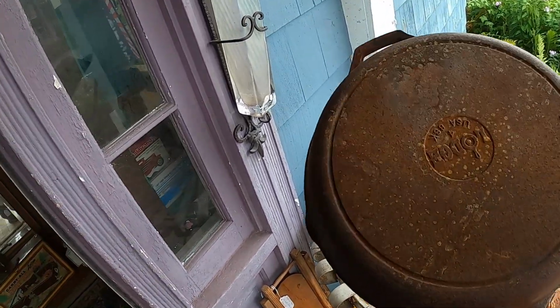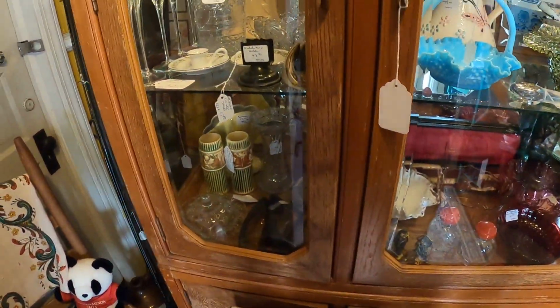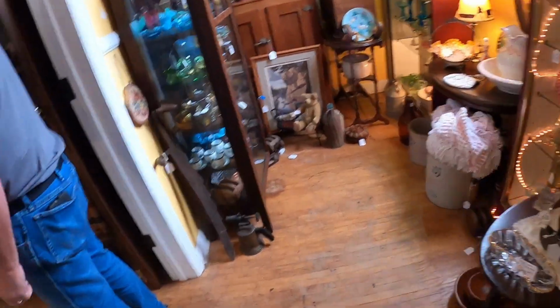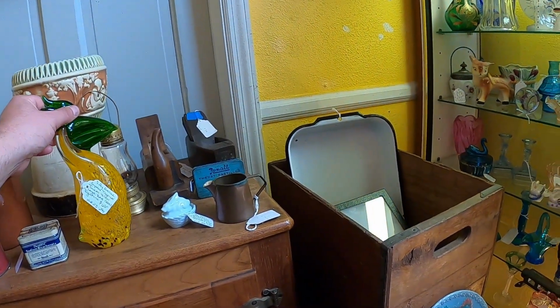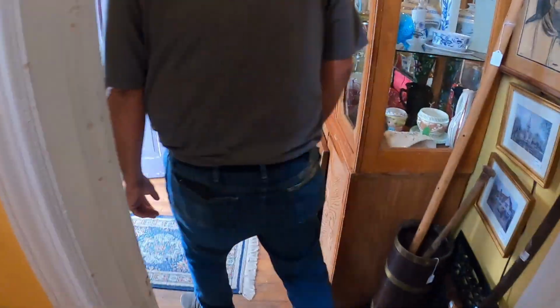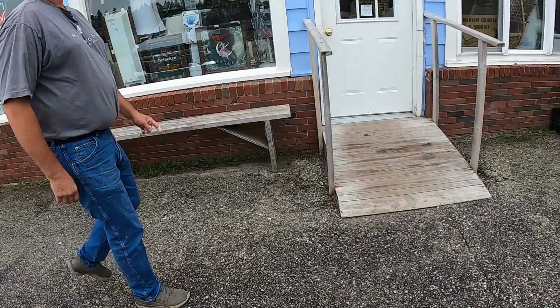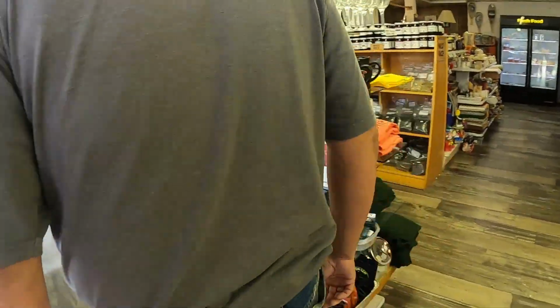It's a Lodge cast iron. Not terribly expensive. Well, we're in a thrift store. Gonna see what they got. That's pretty cool. We gotta go somewhere else. This is out of budget. Out of budget? Yep. All right. Get it out. Yep. Hello.